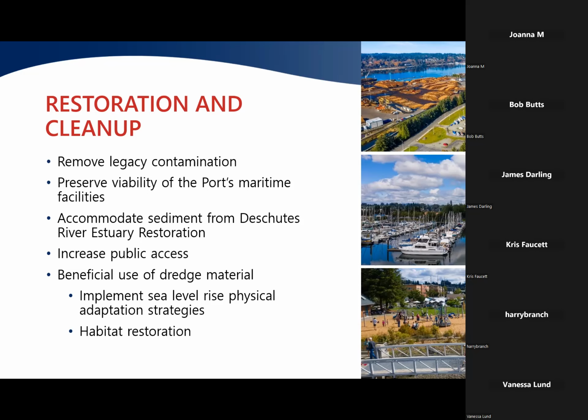Oh, go ahead. Yeah, hi, Joanna again. So you mentioned the transition of the estuary that's going to be coming with the removal of the dam. Does this project have visibility on the timeline of that effort and how it will correlate with this effort? In other words, are you in communication with the entities that are moving that project forward?